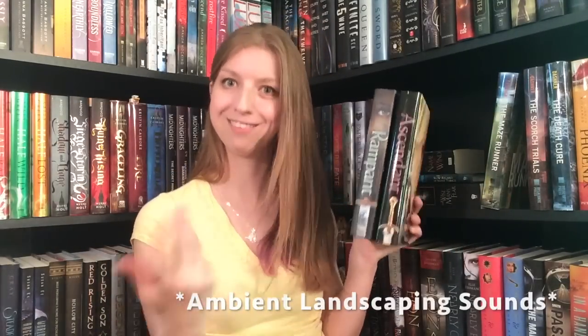I finally picked up a copy of Rampant in hardcover, and this is by Diana Peterfreund. This is a killer unicorn story, in case you're curious. I have Ascendant, which is the sequel, in hardcover, so now they can go together and look beautiful on my shelf. That's the plan. So the next book that I got is Not a Drop to Drink by Mindy McGinnis. I had the paperback version of this, so now I have the hardback version to match A Handful of Dust, so they're gonna look beautiful together on my shelf.